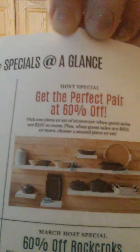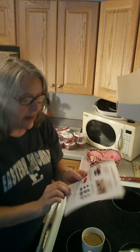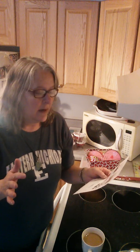For our hosts, they can get up to 2 pieces of stoneware at 60% off. When they have $650 in sales for their party, they get another 60% off item of their stoneware. It can be a set. It can be just one piece. So they can get a bar pan for as low as 19 bucks. They can get pieces of stoneware as low as 14. I think there might be one in there that's 12.